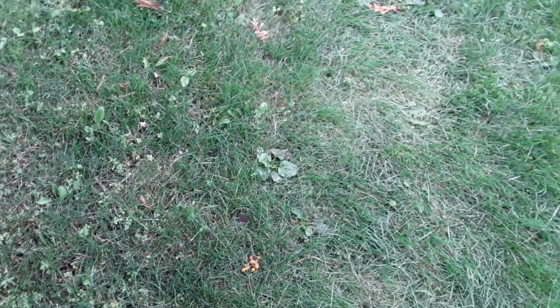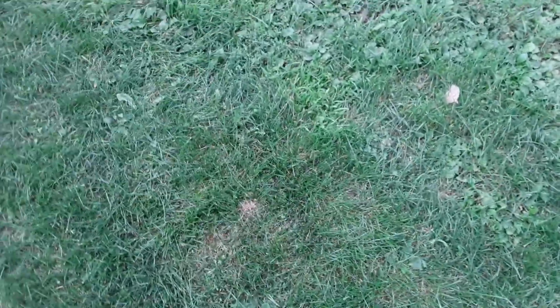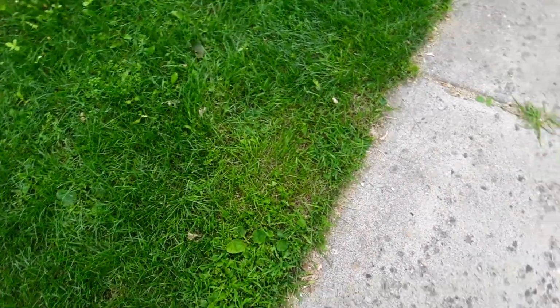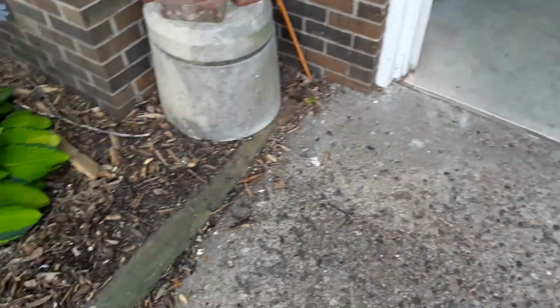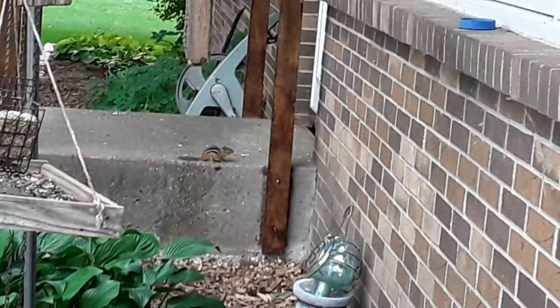The berries from the mountain ash, and so the good parts of the tree did produce berries. But they're supposed to stay on the tree until spring, hopefully. And then especially the robins, when they come back, they have something to eat. Oh, there's Chippy. There's Chippy again. There he is. He's probably going, what are you doing?